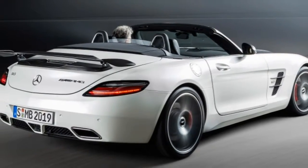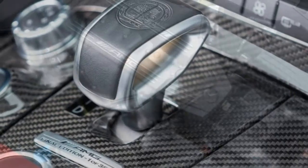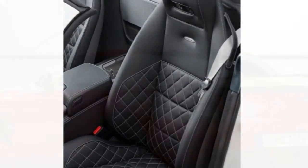Powertrains and performance. Powering the rear-wheel drive 2015 SLS AMG GT is a 6.3-litre V8 engine that produces 583 horsepower and 479 pound-feet of torque.